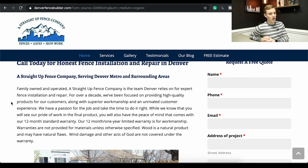All right, and when you also start to come down here, it says family owned and operated, which is fine, but this whole section says, we have a passion for the job, while we know our 12-month, 1-year limited warranties for workmanship, warranties are not provided. This is mainly a section all about you as the company, not all about the customer, which is what it should be. When it says family owned and operated, you can talk about that, but then you need to somehow spin that fact into a benefit.